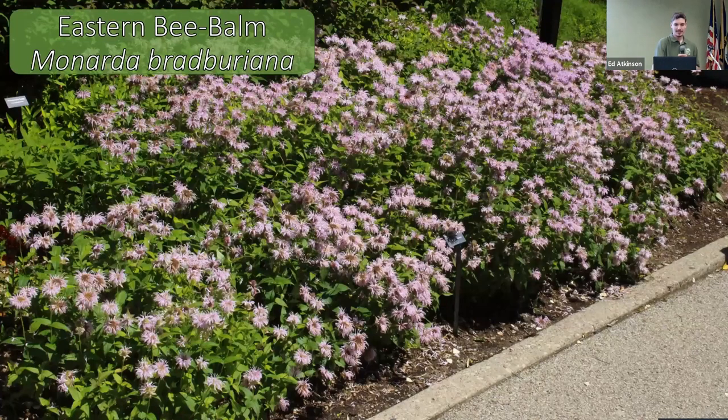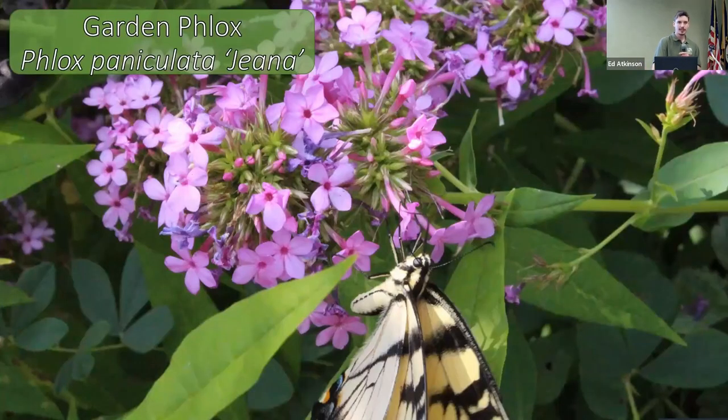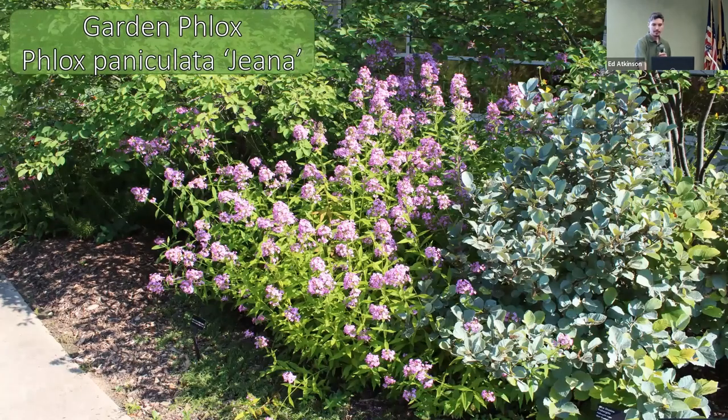This is a nice straight species one, Bradburyana. It's got a nice lavender bloom. It's a really interesting flower shape too. Garden phlox, Phlox paniculata, there's a ton of these coming out, different kinds. This one's a really nice one called Gina. I talked about that pollinator cultivar study with Doug Tallamy. This one was shown to have a slight difference in the shape of the flower that is favored by butterflies over the straight species. So it's just a really nice butterfly attractant.